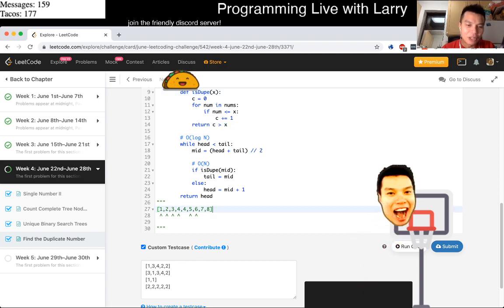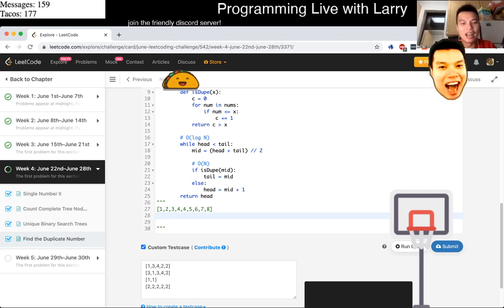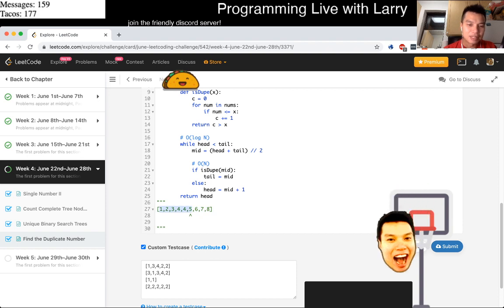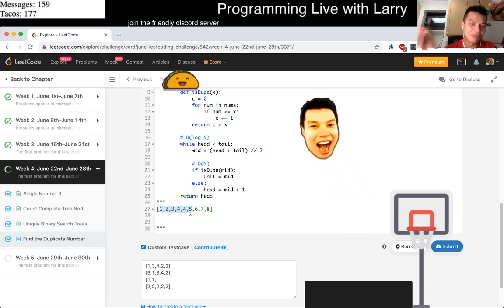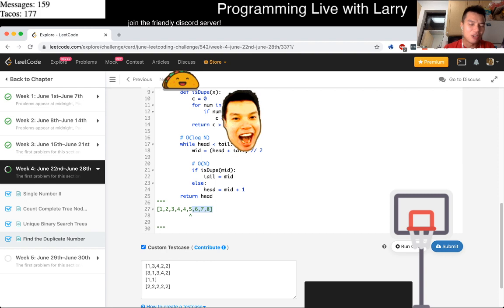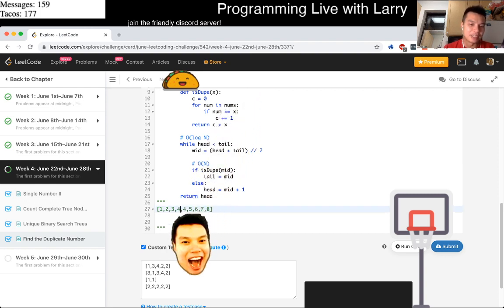And for the binary search, usually I make more visualization, but I got a little bit lazy, I guess. Let's say we look at 5, right? Well, in this case, we know that there is a duplicate number that's 5 or less. So we know that we don't have to look at the right side, because the answer is either 5 or 4 or 3 or 2 or 1 for the smallest duplicate number, right?